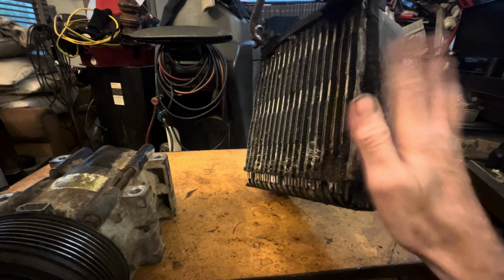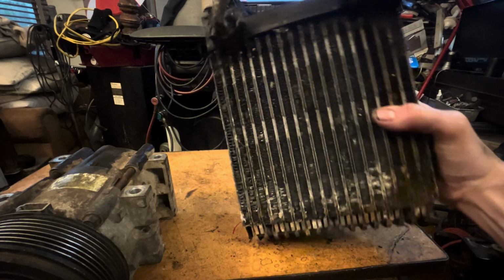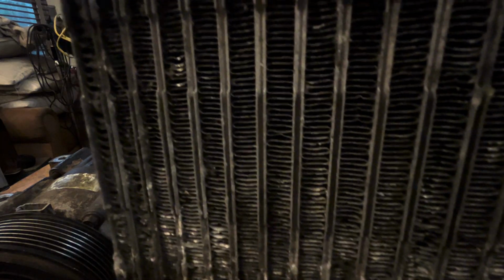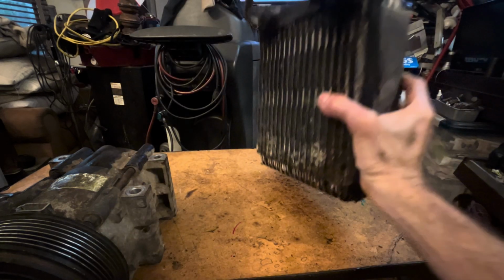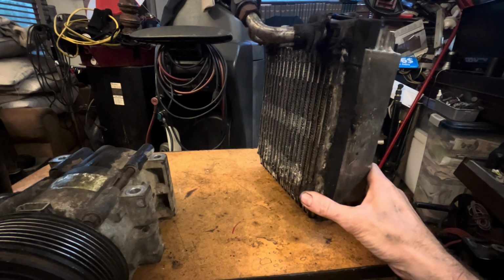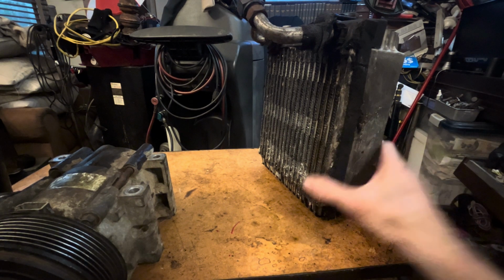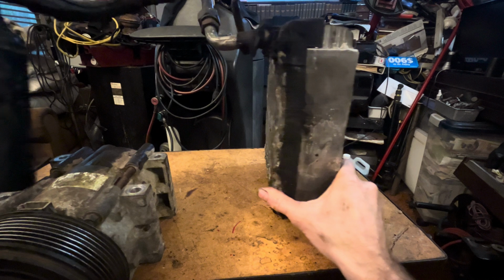This is going straight to the scrap pile because I purchased a new one. Also, the airflow in the van was kind of low. And if you look at it, you can see these fins are pretty dirty. Now, some genius way back when tried to cut a couple of holes in the evaporator case and I guess tried to wash this out. But again, laziness and foolishness.